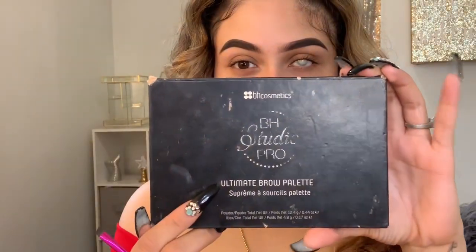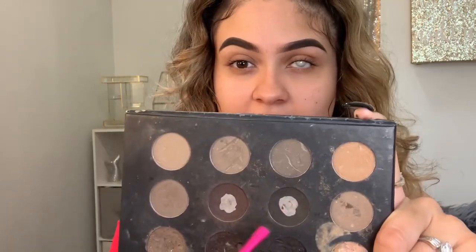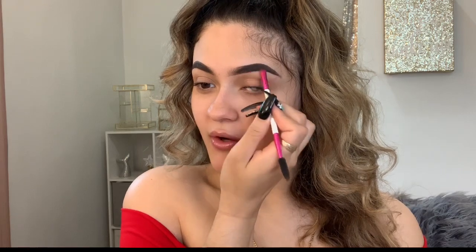Now I go in with this Beach Cosmetics Ultimate Brow Palette. I go ahead and use the black and the brown together just to darken it up. Do not skip this part because I feel like this makes your eyebrow even more crisp. Every step matters. Take an extra step and your makeup looks even better.